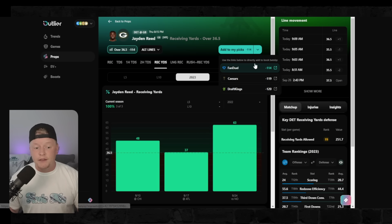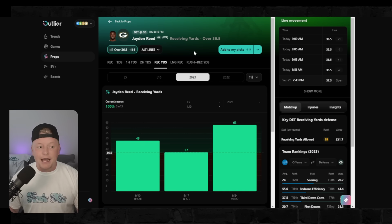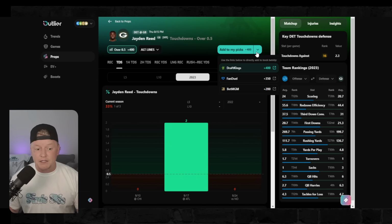because I do like the plus 116 odds versus the minus 114, and I think that he can catch a couple short passes and cash this one, versus he needs pretty much 40 yards of game here to catch this one. Seems a little bit more difficult to me, but I also don't hate considering him on the touchdown line here. Look at these odds right now.